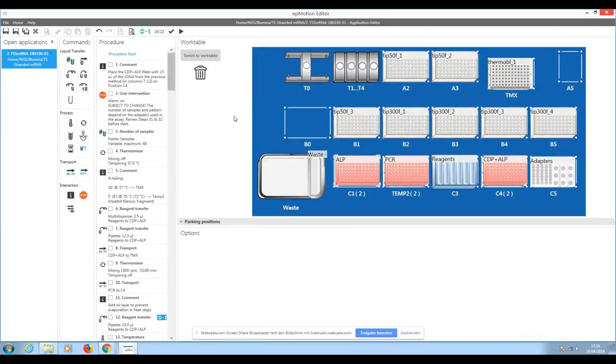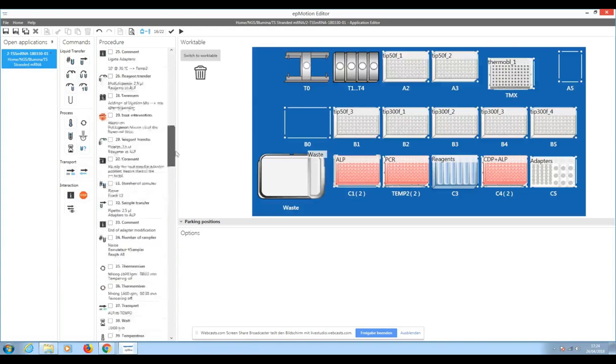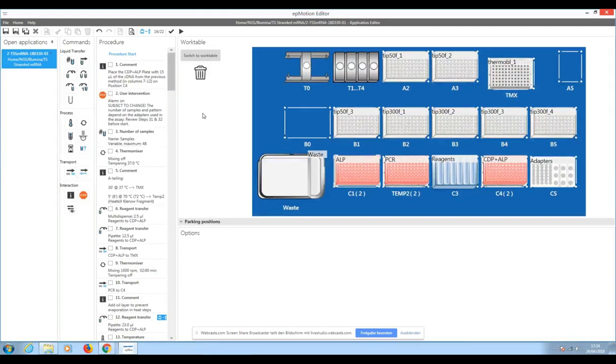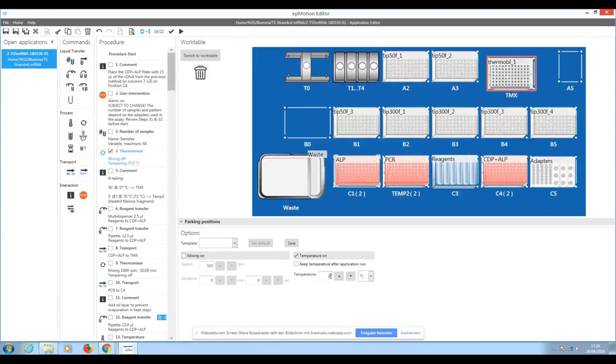We have a second part, which are the so-called procedures. So these are steps, just like in a protocol, which are done subsequently. And as you can see here, for our two-side stranded mRNA protocol, these are a number of steps which we have pre-programmed for you. But just imagine that you want to change something. So, for example, you want to change the temperature for the A-tailing. You can simply click on this step, and you can change the temperature to, let's say, 36 degrees, as easy as that. Let me show you one other thing.